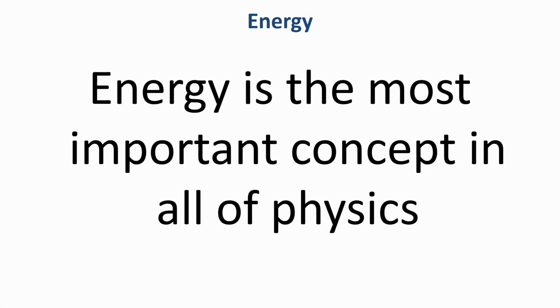Energy is the most important concept in all of physics, probably even all of science. I want to make this really clear: the way that we actually solve physics problems in the real world is to think about energy. And the farther you get into physics, the more important energy becomes. It is the thing that really matters.